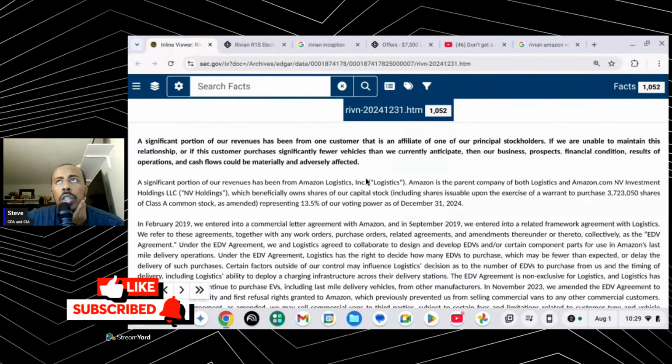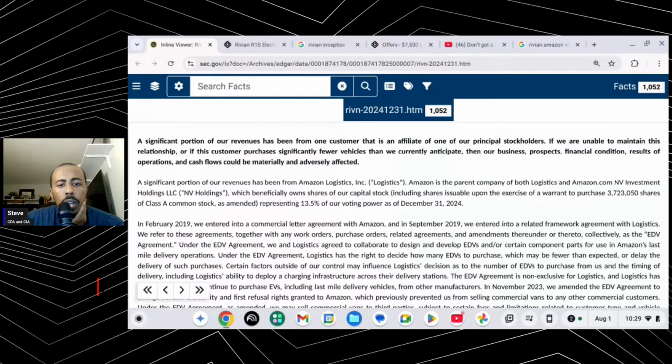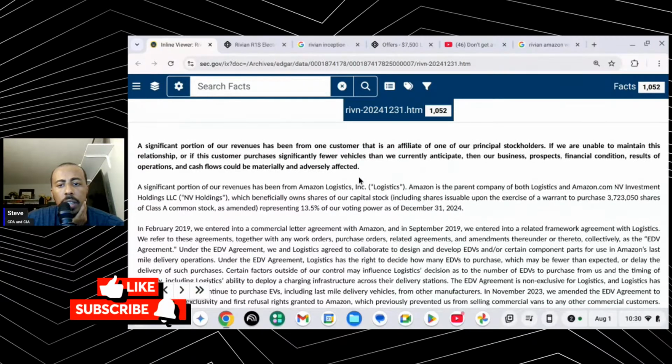A significant portion of our revenues has been from one customer that's an affiliate of one of our principal stockholders. If we're unable to maintain this relationship, or if this customer purchases significantly fewer vehicles than we currently anticipate, then our business prospects, financial condition, results of operation, and cash flows could be materially and adversely affected. They're probably talking about Amazon.